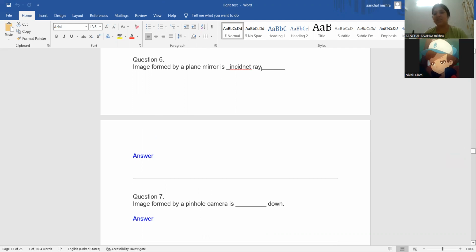Okay, this is not incident ray. Incident ray is the ray of light that falls on the mirror. What about the image that is formed in the mirror? It is erect and it is laterally inverted. Just now I explained this in the MCQ. Are we clear about this question, Naveen? Yeah. Okay, very good.